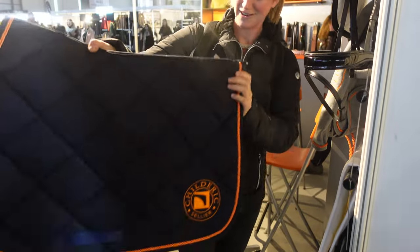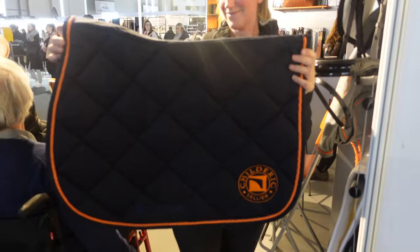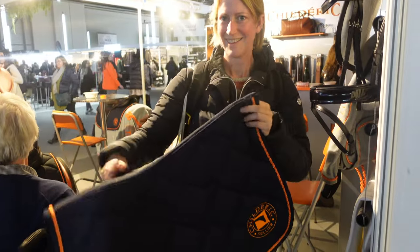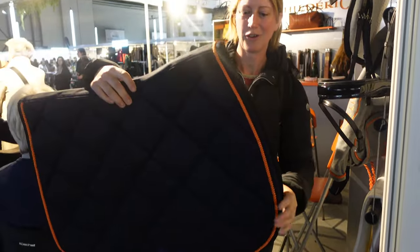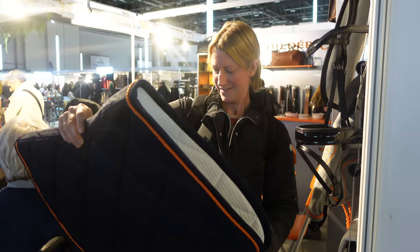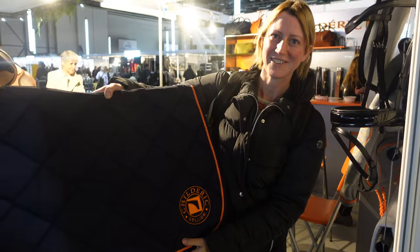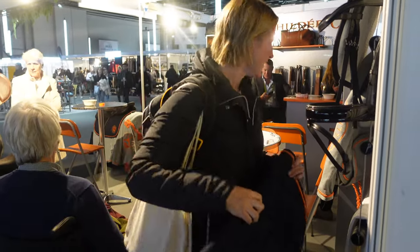It says children from that side. It is quite beautiful. Ah, more money than I've ever spent on any saddlecloth put together. That's just saying it's more money than I've ever spent on any saddlecloth put together. This is your fault, Lucy. It's not my fault. I'm not an enabler. I just point things out.